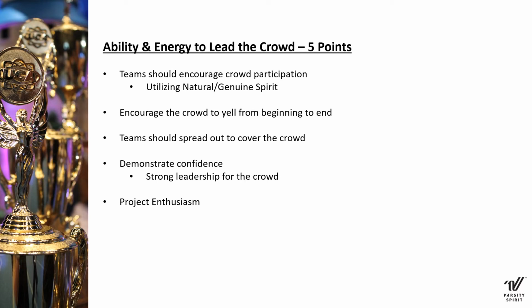For the ability and energy to lead the crowd, judges will be looking for teams that use a natural and genuine spirit to encourage the crowd to respond. Judges should feel the energy from the beginning of the cheer until the last word. Teams should review the beginning and end of the cheer to ensure the sole purpose is to lead the crowd. Teams should also spread out to maximize crowd coverage as well as demonstrate confidence and project enthusiasm.